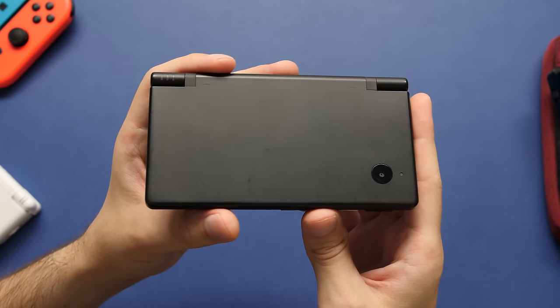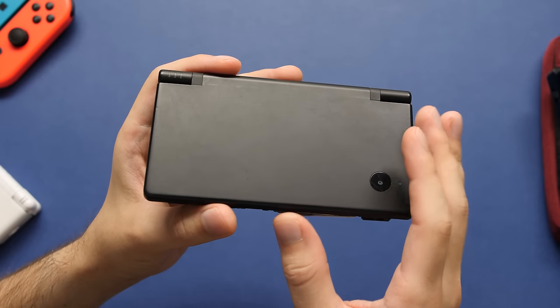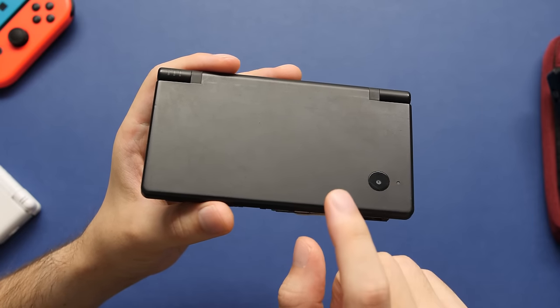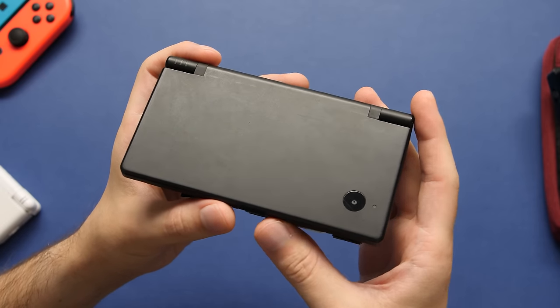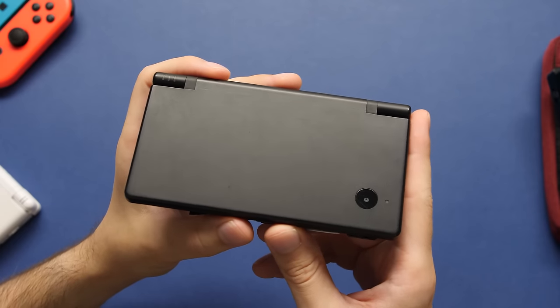When I bought this DSi, I was planning to do a shell swap for it, but the quality of replacement shells for the DSi is not where I would want it to be, so I'm just gonna keep this thing as stock and probably just put a sticker over it, because it doesn't bother me that much.